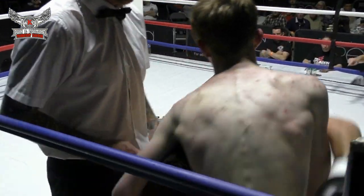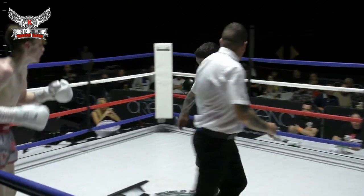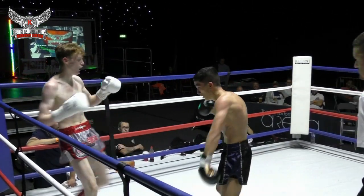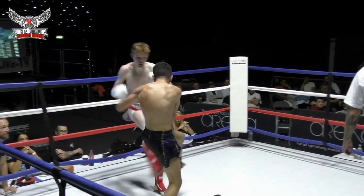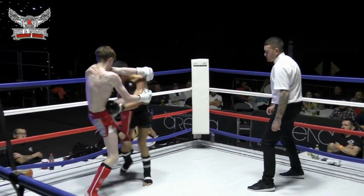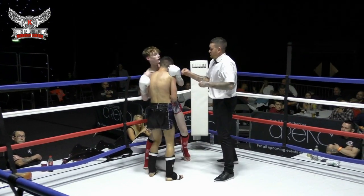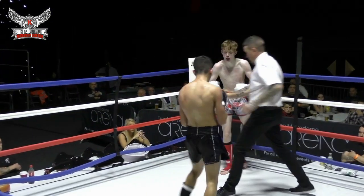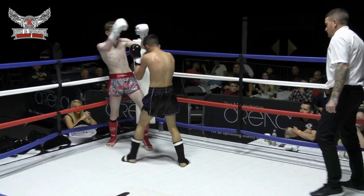So what Deakin's doing is scoring points at range, pulling Fanoui in, taking the one knee, and then again scoring points at range like this with the round kick, the push kick, chopping low kick from Fanoui, looking to get in, and then Deakin leans on him, ties him up, the head's down on Fanoui. They're pushed away and Fanoui's got to start again. He's got to get inside those long limbs once again, those punches.